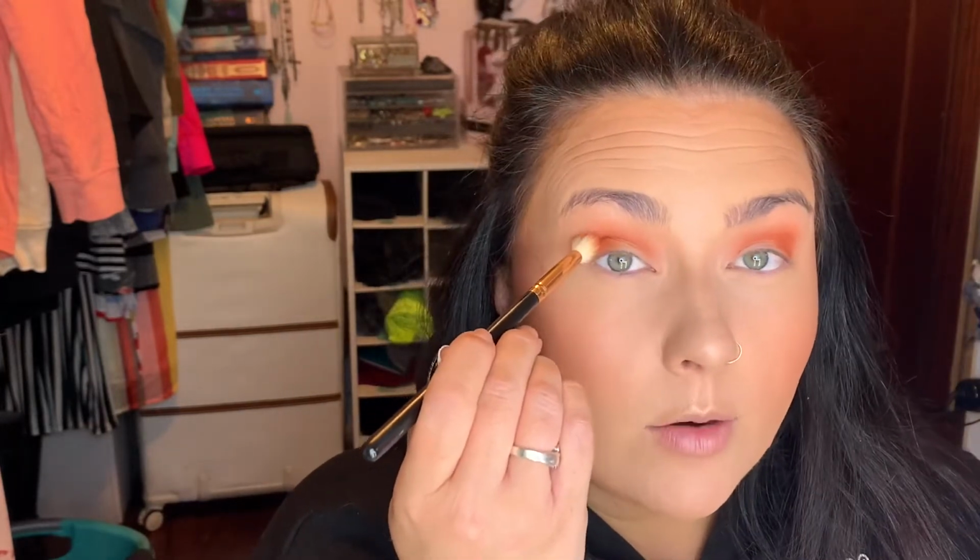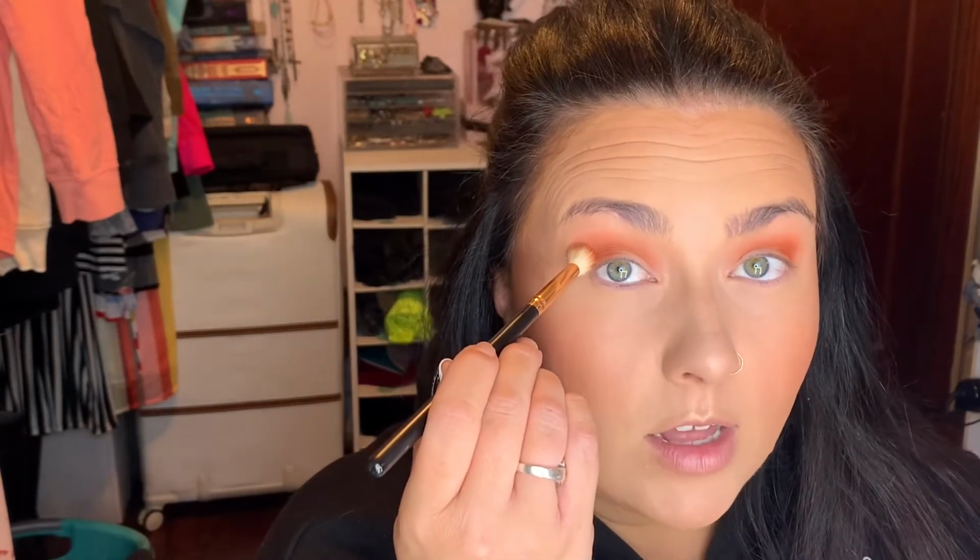And what I'm doing, I'm just picking a little bit up on the brush, stamping it here. Wherever you put your brush first, that's where the most color is going to get deposited. So stamp it here, and then I'm just kind of working it in tiny little circles to the inner part of my eye and then kind of back out again.